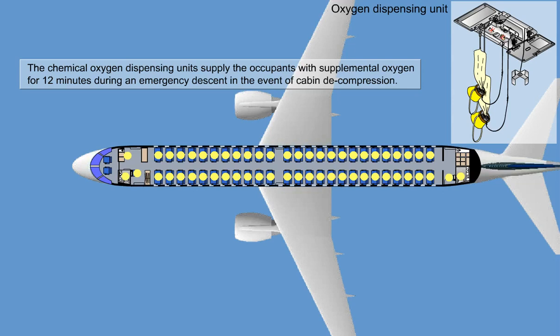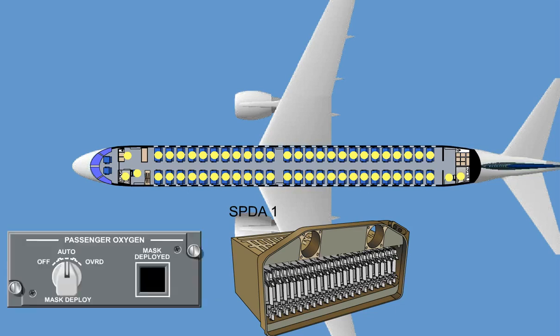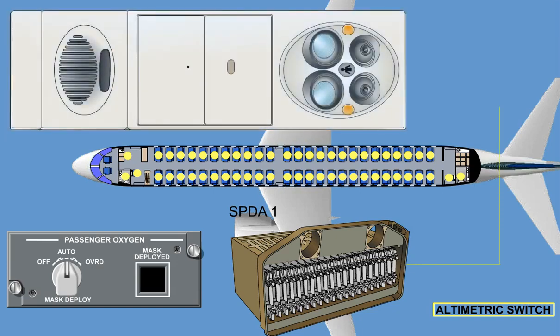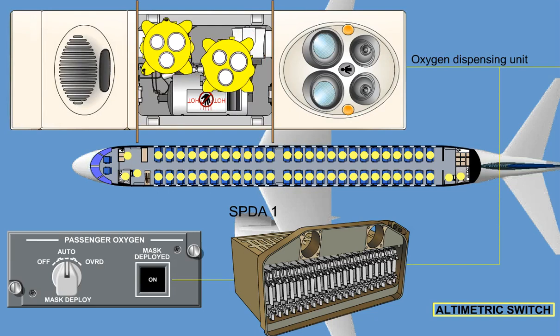The Secondary Power Distribution Assembly 1, SPDA-1, provides control of the system if the passenger oxygen panel switch is set to the automatic mode. The SPDA receives inputs from an altimetric switch and the cockpit control switch and provides output to the dispensing unit latches and the cockpit indicator light.